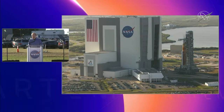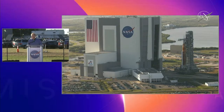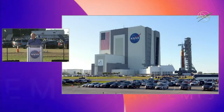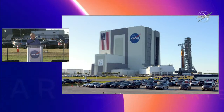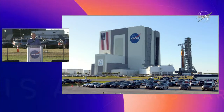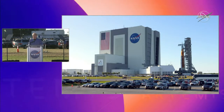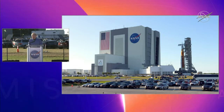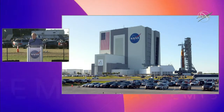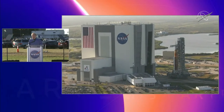We're also taking advantage of additional space on SLS to launch several CubeSats in cooperation with Japan's Aerospace Exploration Agency and the Italian Space Agency. Humanity's drive to explore the cosmos is not bound by borders. Discovery strengthens diplomacy. This mission, this program, will build a global alliance that explores deep space for the benefit of all. And of course, Artemis 1 will be a major step, but our journey is far from over.